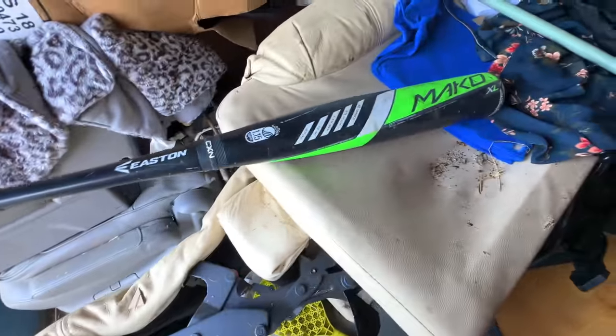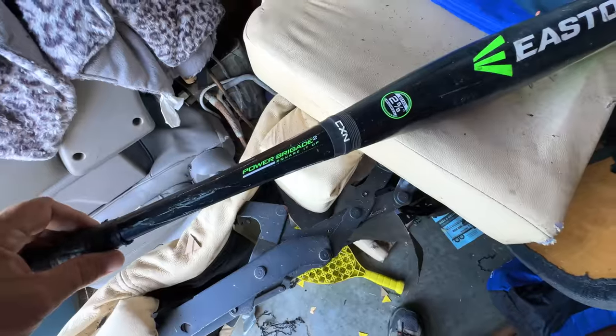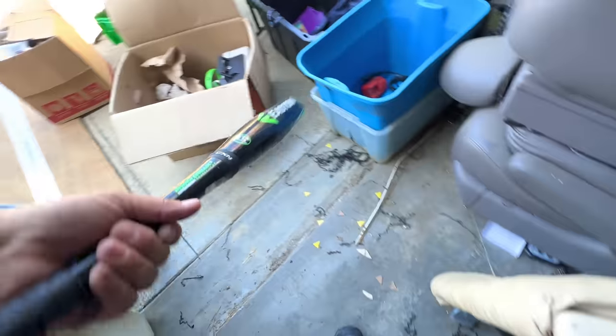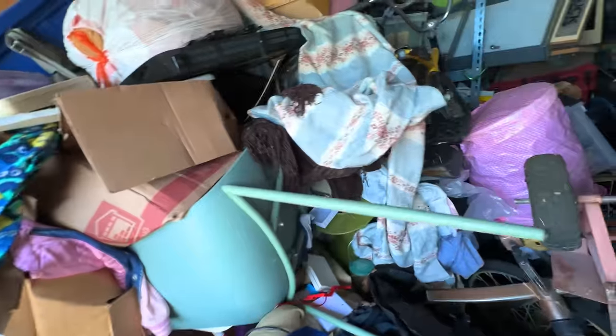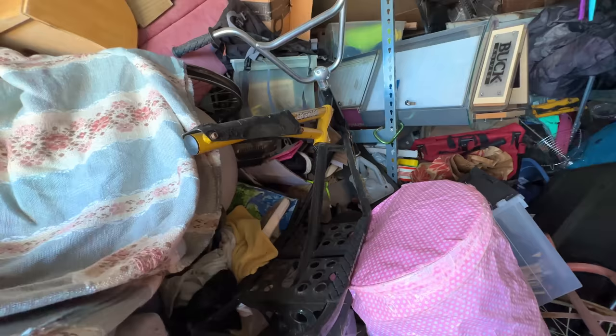This right here, an Easton bat. Grip needs to be redone. Power brigade. Looks kind of thrashed. I'll bring it to the market. I bet you that sells, huh? And what else did I see? TV. Look at this thing. It's like a sled. That is a sled. Crichton. See it? Crichton. We'll get that out. Found a couple of nicer clothes over there. We'll go through that later.